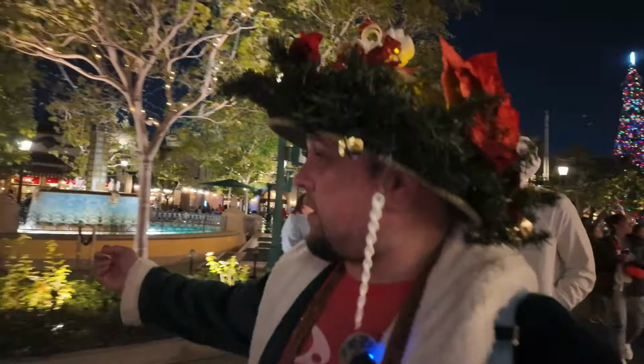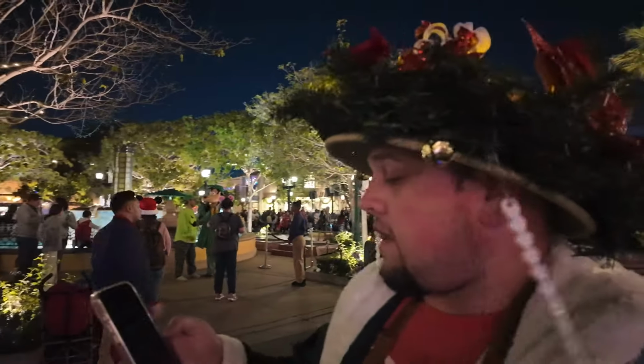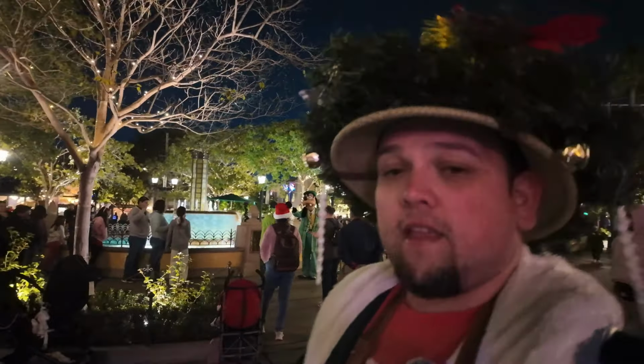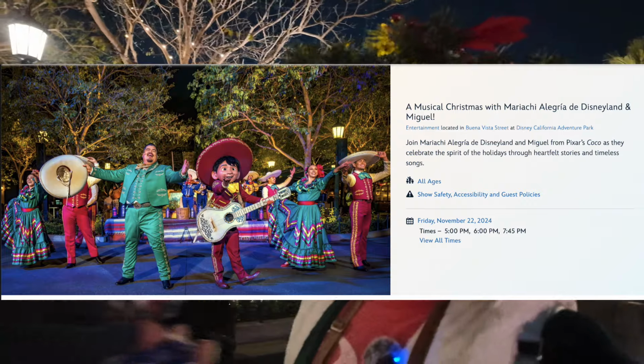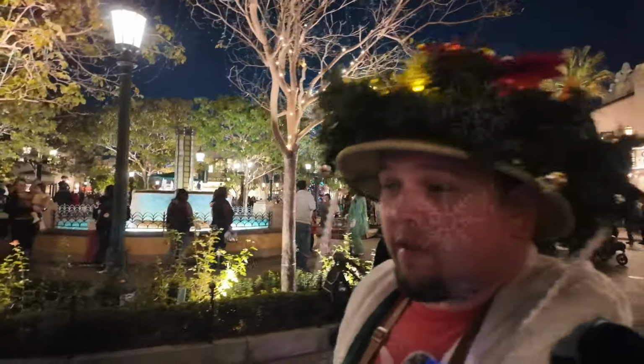Oh, there's Gooster right there having fun with people. Since we're here in front of the Carthay Circle Fountain, we'll mention one of the brand new shows that's occurring, and that is the musical Christmas Mariachi Alegre de Disneyland y Miguel. So they're going to be performing. I think it's actually kind of on one of the sides of the fountain. I'm 100% sure. Talk about Christmas. It's kind of like a mini version of Viva Navidad, from what I understand. But then with Miguel thrown into the mix.